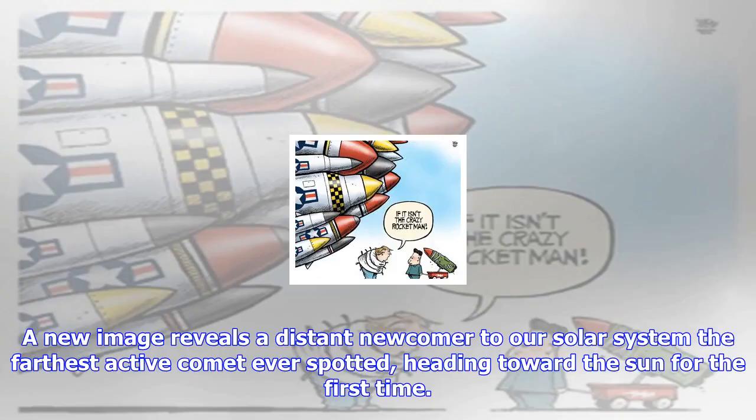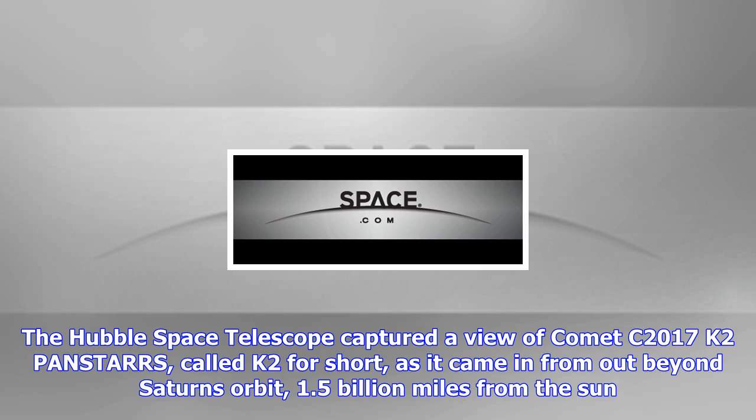A new image reveals a distant newcomer to our solar system, the farthest active comet ever spotted, heading toward the Sun for the first time. The Hubble Space Telescope captured a view of comet C/2017 K2 (PANSTARRS), called K2 for short, as it came in from out beyond Saturn's orbit, 1.5 billion miles from the Sun.